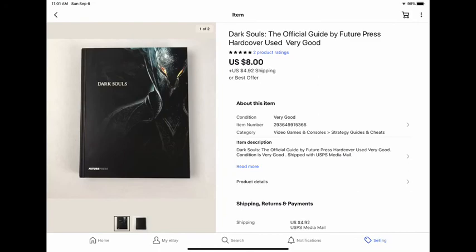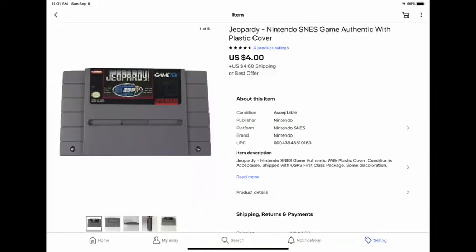And then we have 2 more things that we sold in July, and they sold on the 31st. The first one was another strategy guide, the Dark Souls strategy guide. And this one actually only sold for $8. So I said $10 to $40, but we did have one I took an offer on for $8. I think I had it listed out there for $12.99. But we sold that one for $8 plus shipping. And then the last item that we sold in July was a Super Nintendo Jeopardy game for $4 plus shipping.